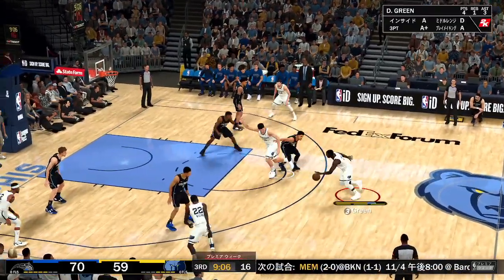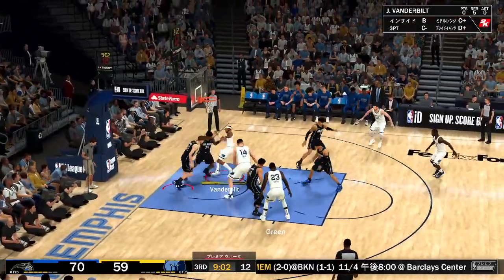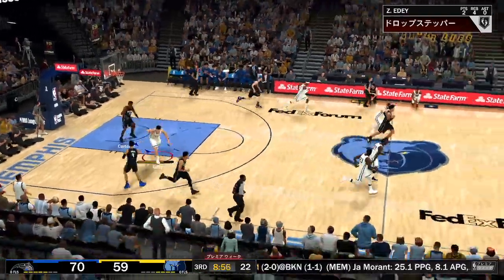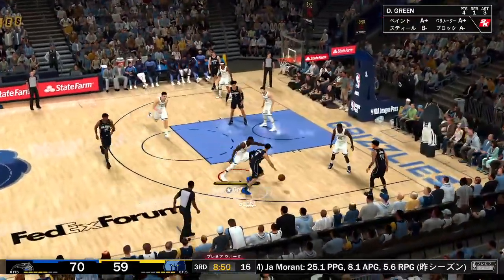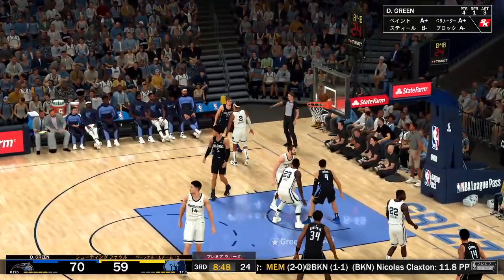And here is Green. Over Harris. Green finds Vanderbilt. And it's denied. Well, that's impressive defense by Wagner. He gets himself into great position. Magic leading by 11. Now, here's Suggs. 7 points in the game.